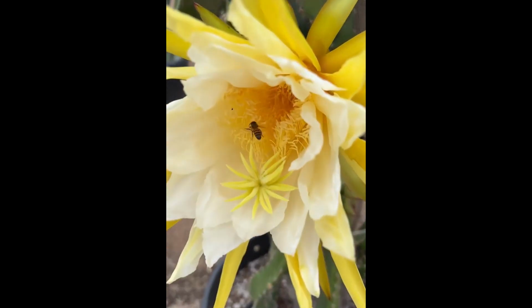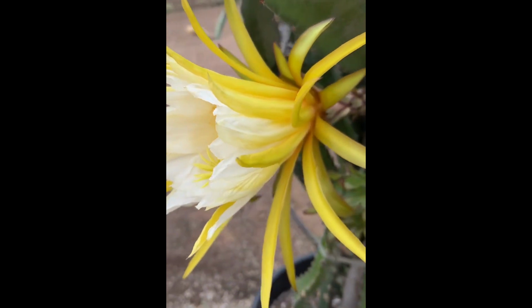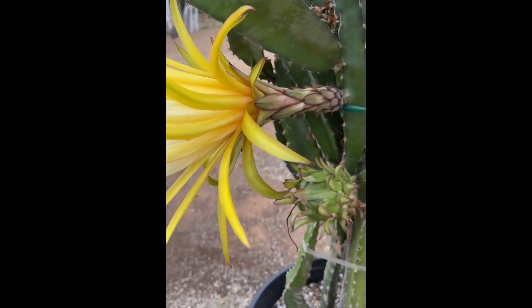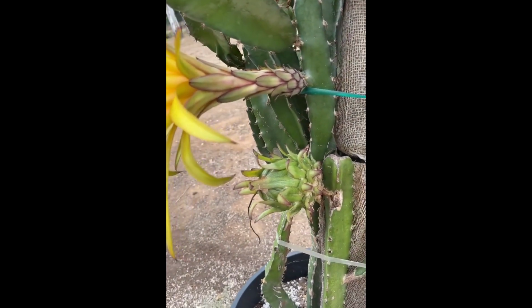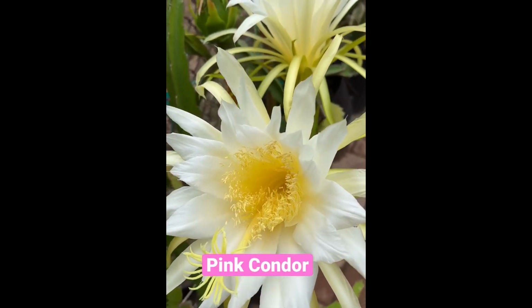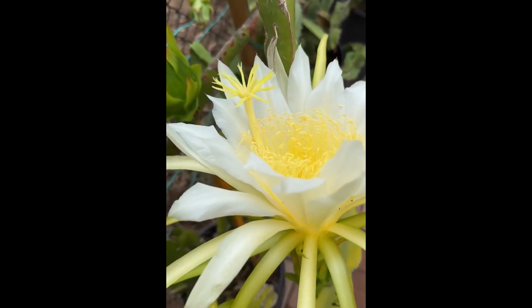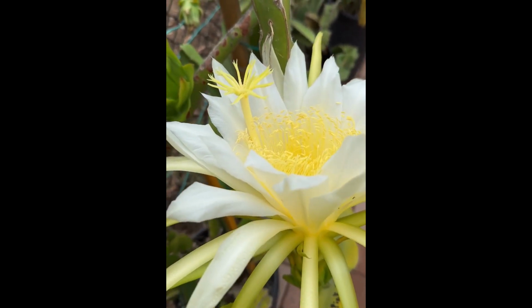This is San Ignacio. Big, beautiful flower. A good red fleshed fruit. These are pink condor. Definitely different than regular condor. Very sweet variety.